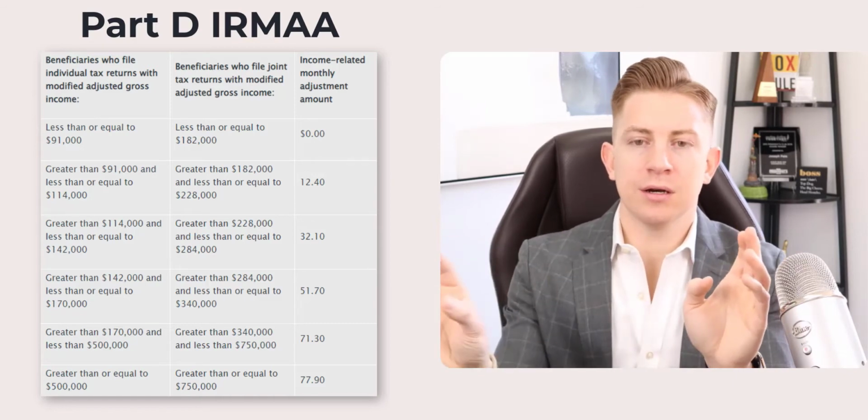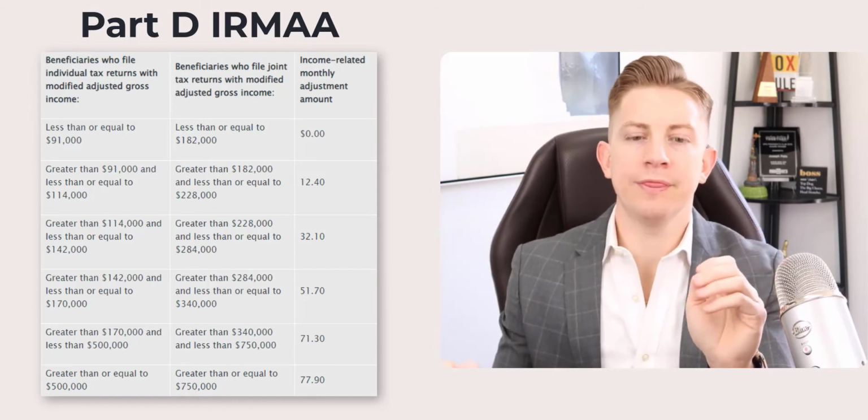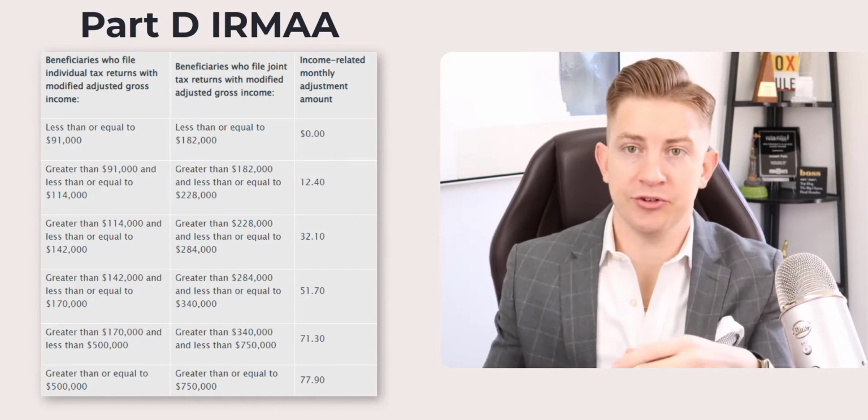But if your income is between these brackets, you'll see what the income-related adjustment would be. So again, that would be the income-related adjustment plus whatever the plan premium is. And again, those can vary from $10 to $35 depending on what medications you're taking. More information on that below, going over the Part D drug plans a little bit more in detail so you can get an idea of how that can work.